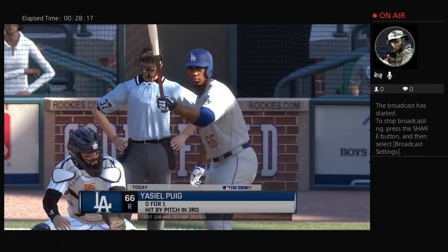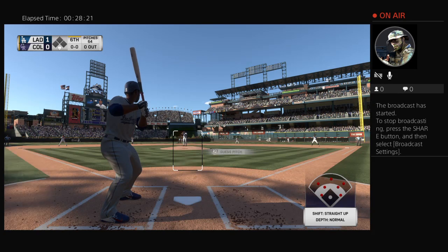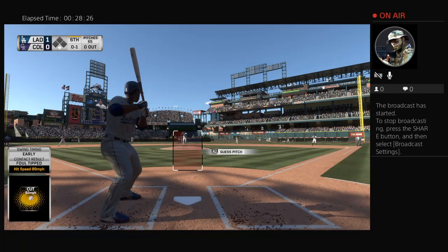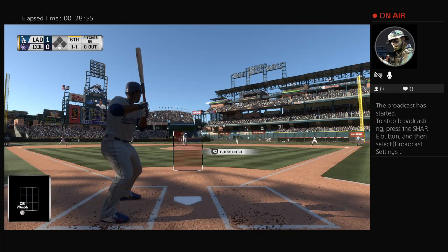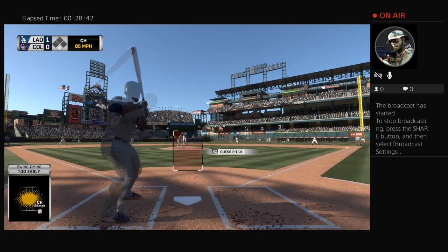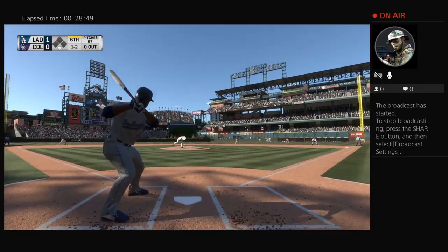In now is Yasiel Puig. 0 for 1 for him in this one. And that Colorado bullpen comes to life now with a lefty and a right-hander up to throw. Now a swing, and he just fouls this one away. And that misses downstairs for a ball, 1-1. Here it comes on 1-1. Changeup gets him out in front for strike 2. This lineup is flailing right now. They're having a hard time just making contact, let alone putting the ball in play.